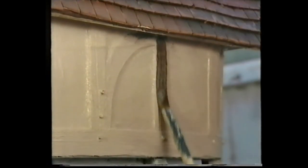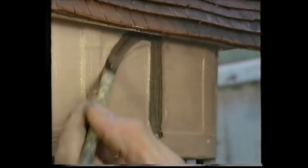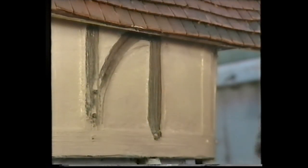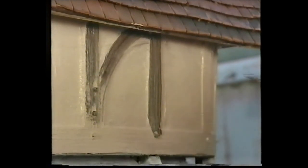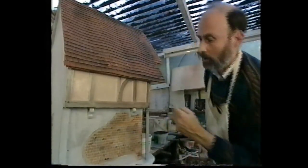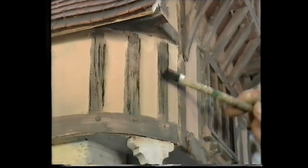Now, to get the nice silvery grey finish on the beams, I need to apply the first of several colours to get the nice weathered oak finish. I'm applying it while it's still wet because the undercoat is merging in with it to make the final colour. And then when it's dry, I shall add slightly darker colours which will be dragged on sideways with the brush, which will catch the highlights where we grained it with the toothbrush, which will then give the impression of cracks and ridges.